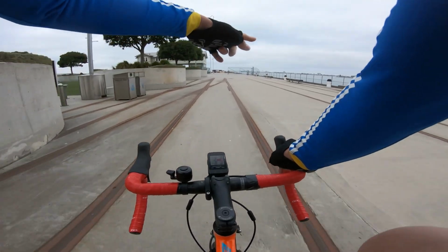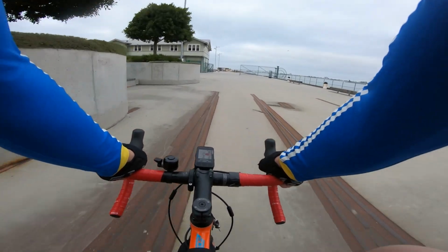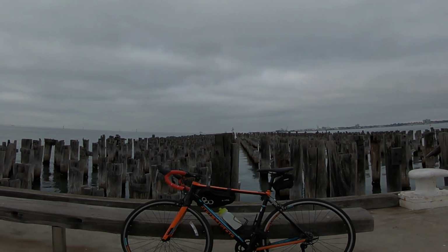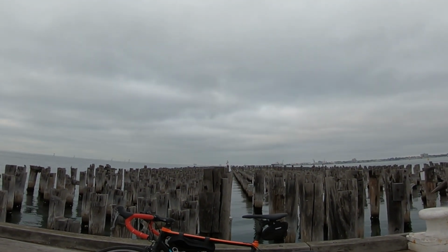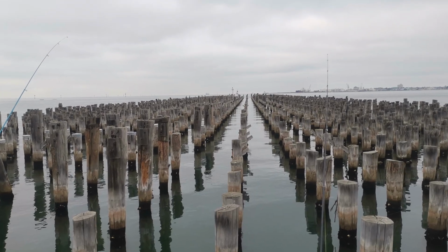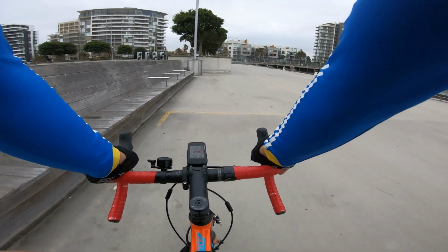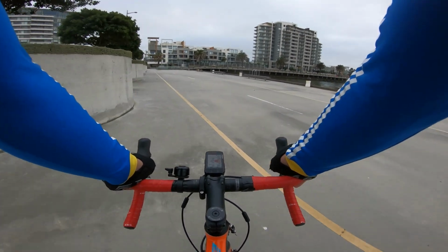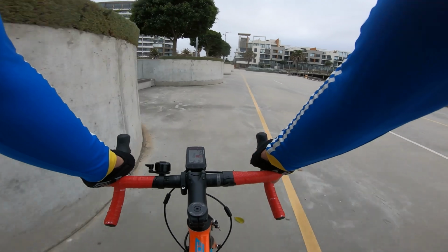These are all the old railway lines, part of the Sandridge railway line. These are the remaining parts of the Princess Pier, and they only left the bottom pillars of the pier. Of course Princess Pier has become a famous photography area due to the remaining bottom pillars in the sea after the demolition of most of the pier.